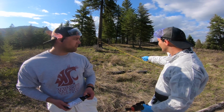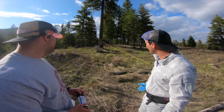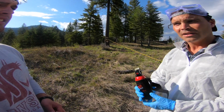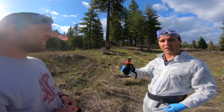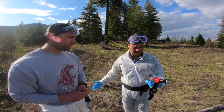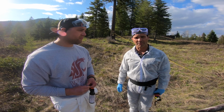So today, this is our big bad bear. The top part is about how tall they'd be, maybe 5 feet, with a big old mouth. We're going to be shooting this big canister to see how wide it shoots and how far it shoots. We're going to see how long these cans last. They say about 6 seconds, 10 seconds, so that way you know when you're out there hiking and biking.